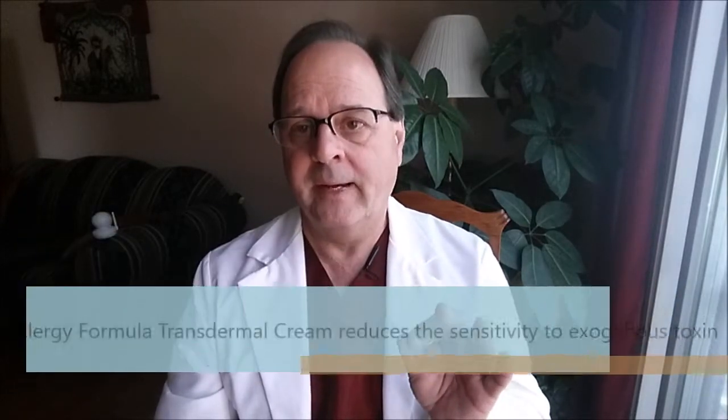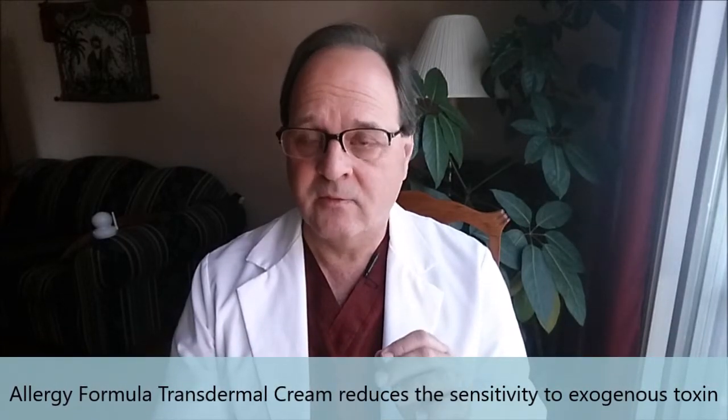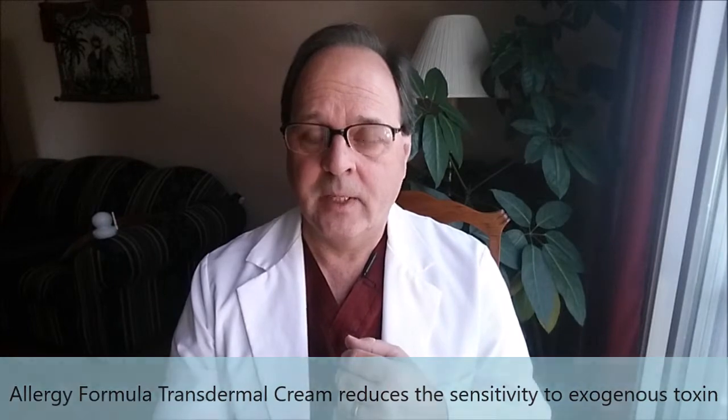But aside from that for a moment, there are some ways of treating the sinuses if we're getting postnasal drip or sneezing. One product that we have is called Allergy Formula, which helps to reduce the sensitivity to the environmental toxins coming in. For hay fever, for instance for sneezing, very simply we just apply it to both sides of the nose and maybe even across the frontal sinuses like that. And I have found that that helps sneezing quite a lot.